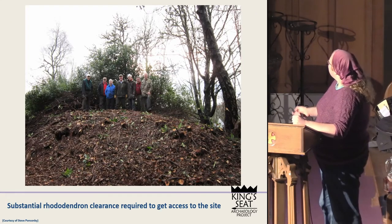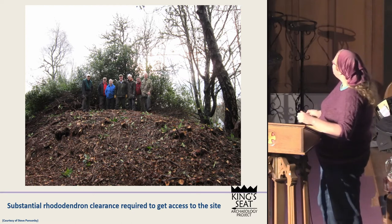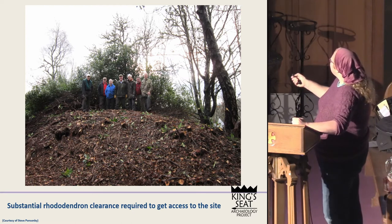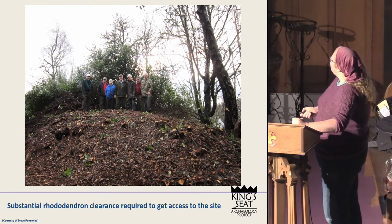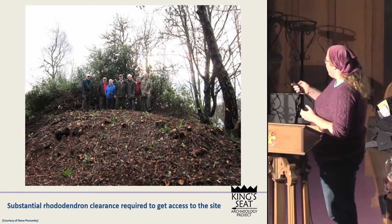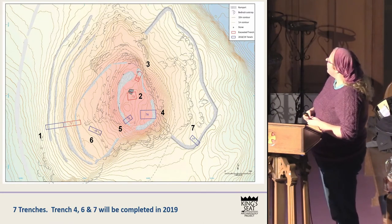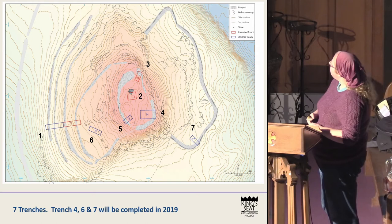This is part of the team that did the rhododendron clearance. It was weeks and weeks of work, a huge amount of work just to get this area at the top clear. Before this was done, it was basically physically inaccessible; it was almost impossible to make your way through. So a huge amount of work was done there, which prepared the way for the survey work and excavations.